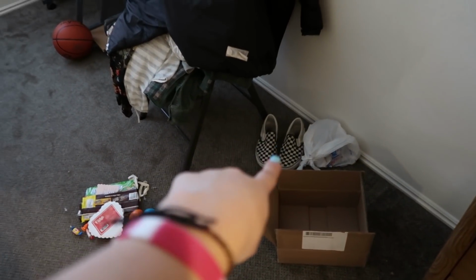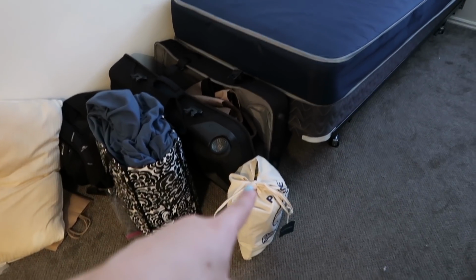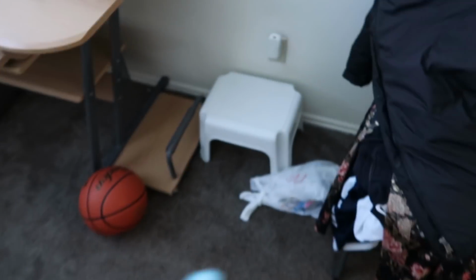I want to take those shoes. I love my checkered Vans. Garbage. This all needs to go into the car. That's laundry. Just also miscellaneous things that I just use. And then another suitcase, which I'm going to put that coat in and that one, and then probably some more stuff. But I have my hats all around that I need to fix up. Bed's done. Need to grab my stool and basketball and some just last little things. And then I need to clean this room. Just wipe things down, clean the walls, clean the mirror, stuff like that, clean the window. And then I'll be out.